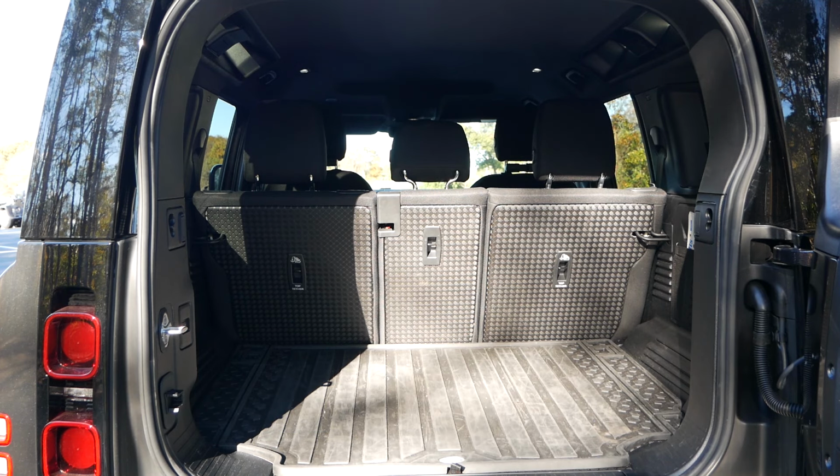I was able to fit all my camera gear back here with no problem. I'd be able to do my food shopping as well, and also I could throw in some other items if I was going on a weekend getaway. Now, I do think that if you are going on a road trip with the family, you'll easily be able to fit all the luggage that you're going to need on that trip.